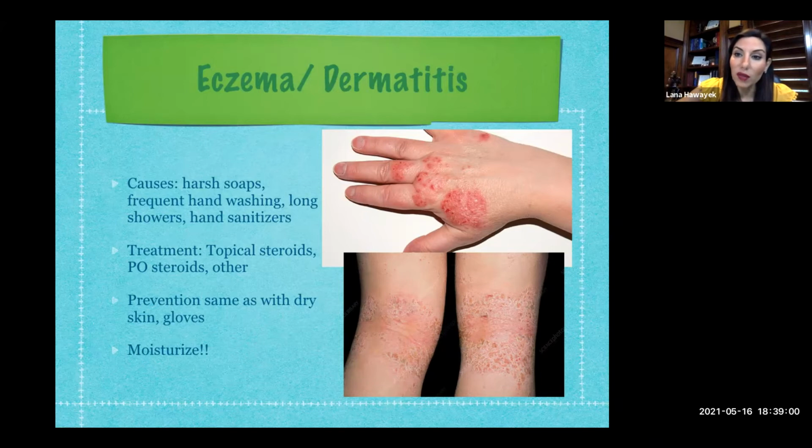But what can you do before you get to the dermatologist? There is an over-the-counter topical steroid, which is hydrocortisone, 1%. And I always say, get the ointment rather than the cream, because the ointment's a little bit thicker and greasier and causes more occlusion, so it works better.